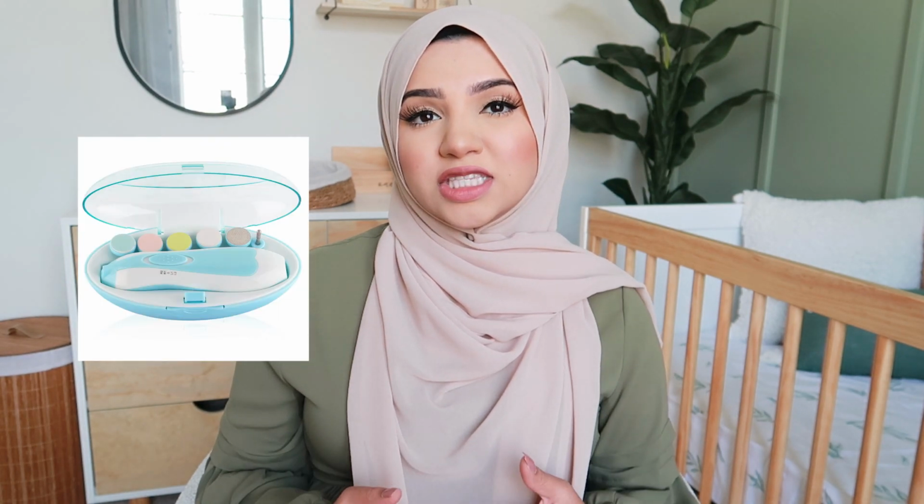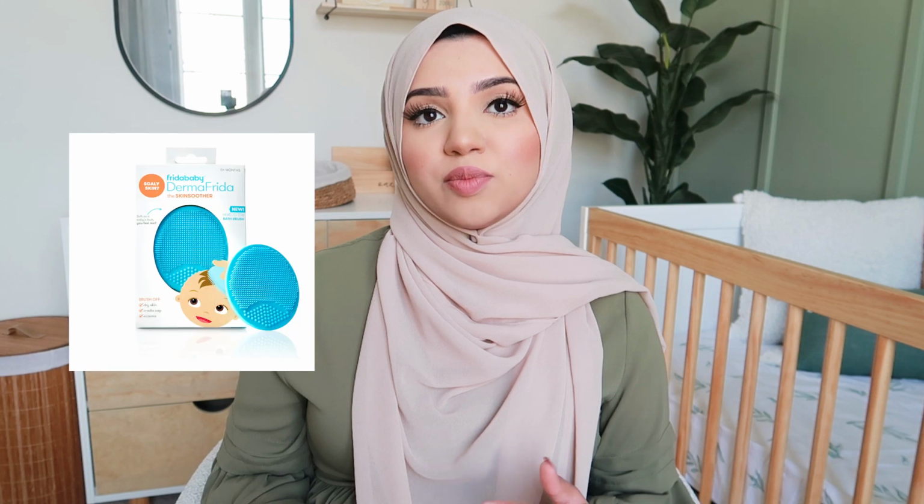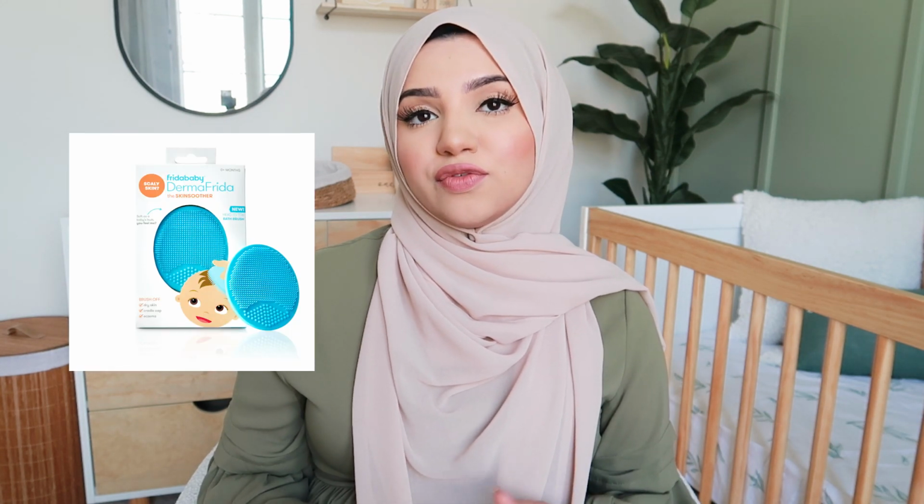Moving on to accessories, which I think are some of the most important or essential products for a baby, such as a nail filer. Since baby nails are so tiny, I just feel like a nail filer would be so much easier to shave down their nails instead of cutting them. A lot of babies end up getting cradle cap, so I did get the Frida brush for this. Speaking of Frida, I also got the snot sucker, which is really useful when the baby is congested and you just want to relieve that stuffy nose.